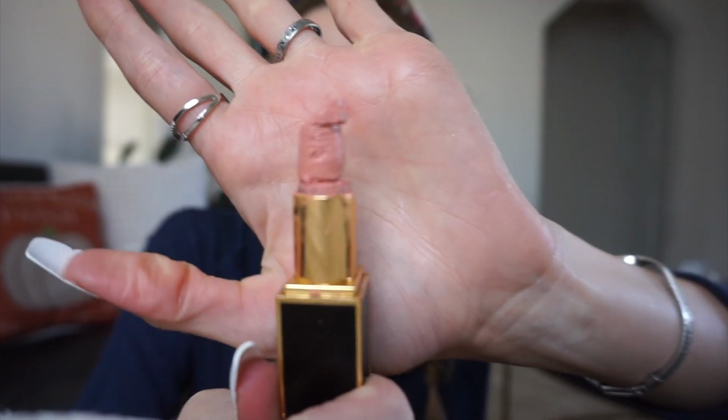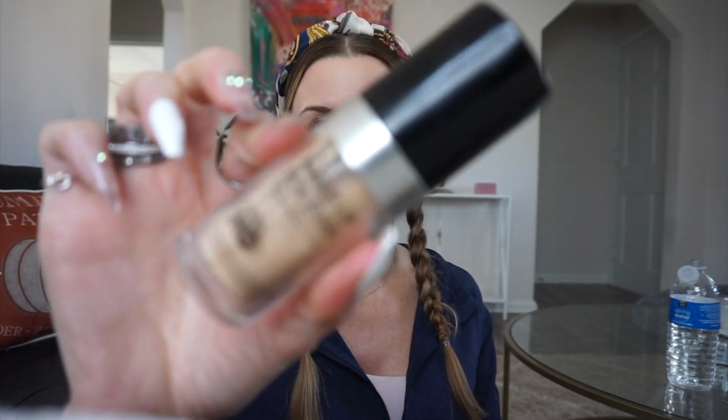This is a Tom Ford big disappointment. Look at this. I barely used this and it broke. A $60 lipstick broke after using it like 2 times, so I'm getting rid of it. Now it's a couple years old. Makeup Forever foundation. This is one of the best foundations to reduce the look of texture, make your skin look really airbrushed, but I just don't use foundation that often, and it's old at this point, at least a couple years old, so I'm getting rid of it.